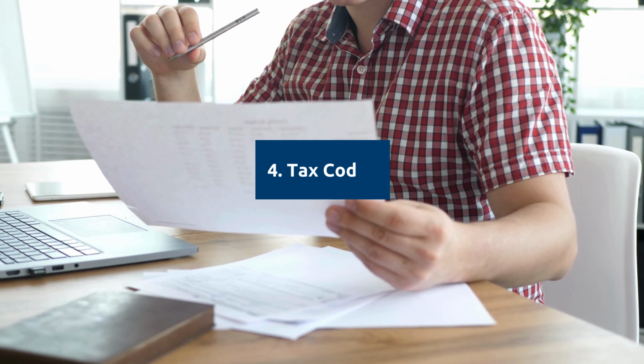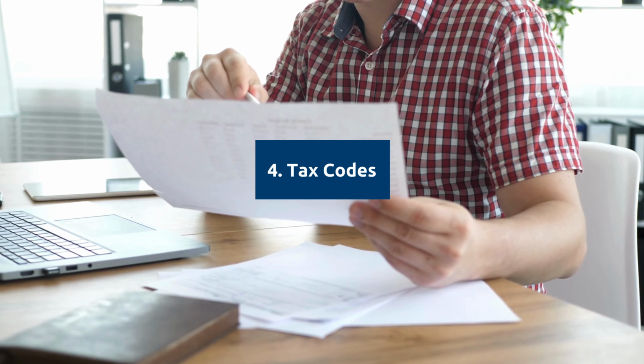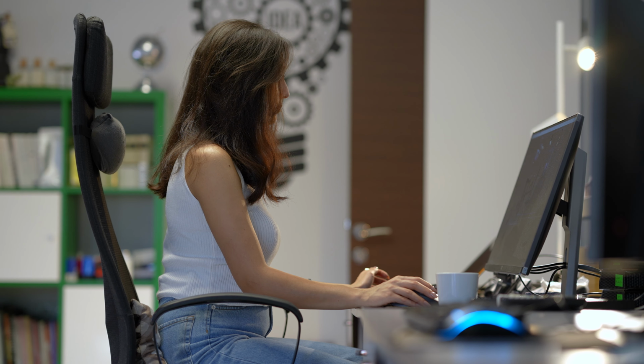Number 4, tax codes. Your tax code helps your employer calculate the correct amount of PAYE. It's important to ensure you're on the right tax code, as being on the wrong one could mean you're paying too much or too little tax. Ways to minimise your tax legally. While paying tax is unavoidable, there are legal ways to minimise your tax liability.